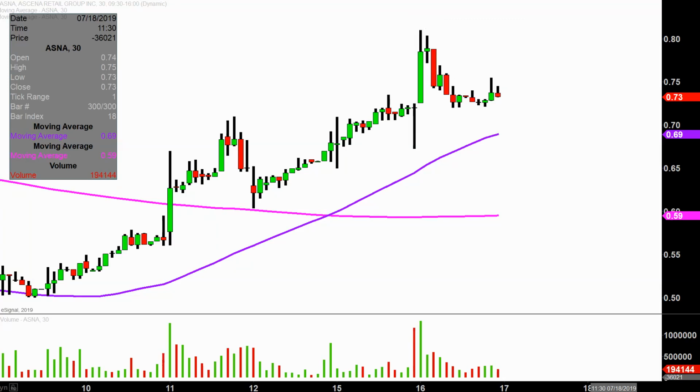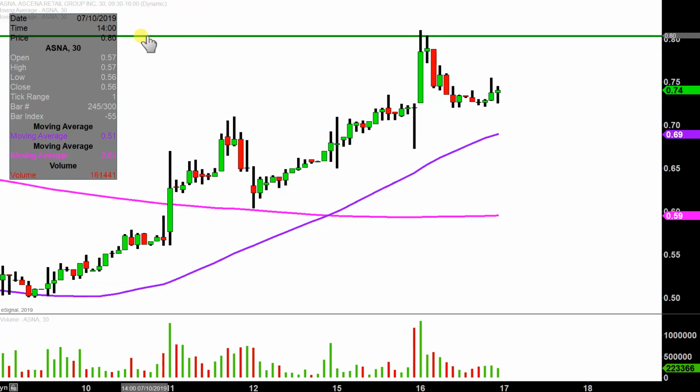Don't mean to state the obvious, but I will anyways. Very nice movement over the past several days, and then you look down here at today's volume, and definitely heavy volume, the biggest it's had for quite a while, but definitely above average compared to what it's had. So what I want to do here is just map out some areas of support and resistance going into the next few days of the week.